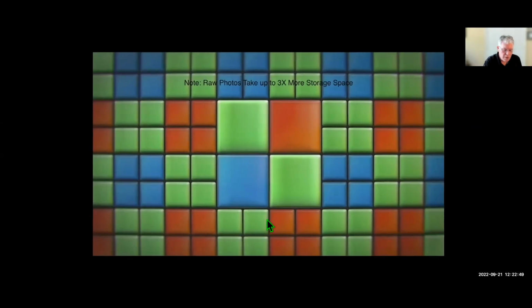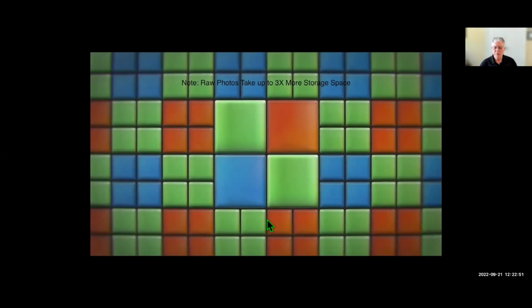Now, let's talk about these 48 megapixels on the main lens. This is a graph of that. These are the 48, and you notice that there's 4 big ones in the middle, and I'm going to talk about that in a second. But I wanted to put this note in because this came up in a couple of videos that I reviewed. The raw photos take up to 3 times more storage this year than last year because of the 48 megapixels.